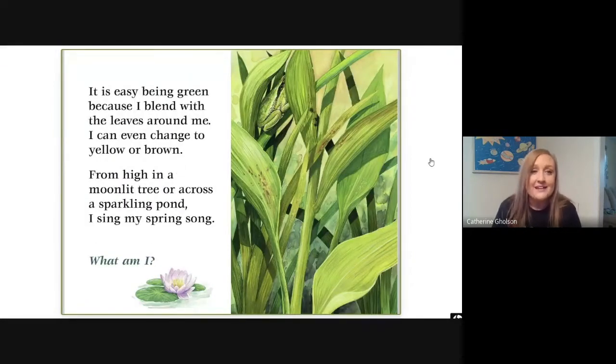Next animal. It is easy being green because I blend with the leaves around me. I can even change to yellow or brown. From high in a moonlit tree or across a sparkling pond, I sing my spring song. What am I?